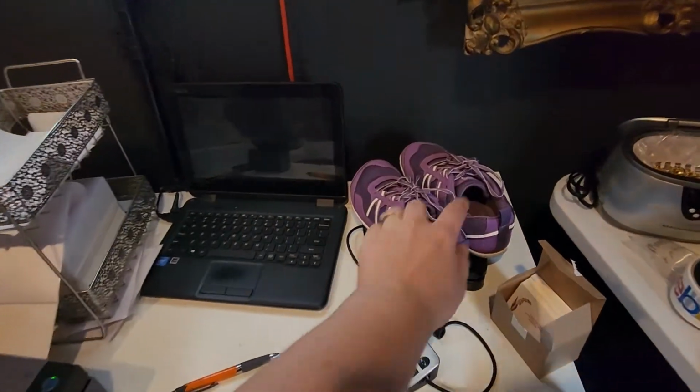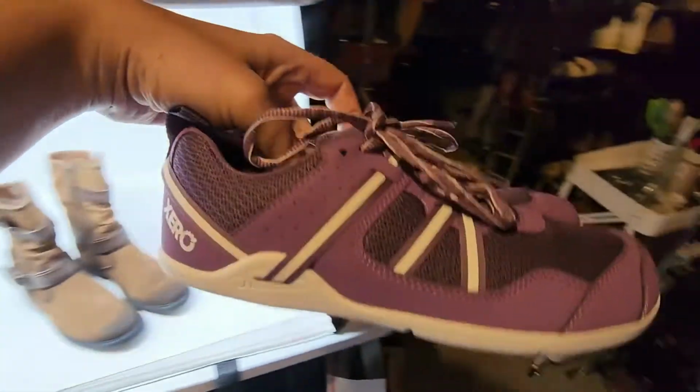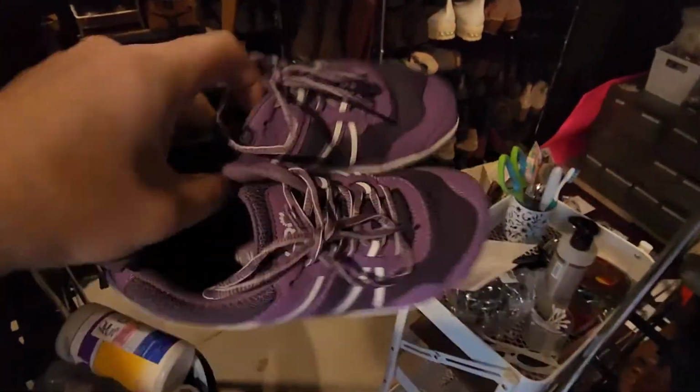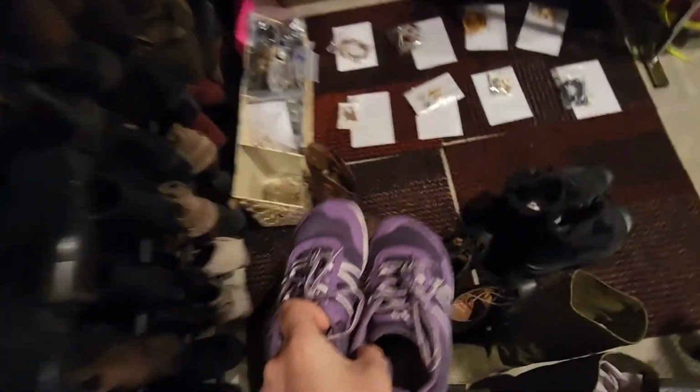There is my haul from yesterday that I already uploaded the video. I put the Zero shoes here because I weighed them to make sure that they were less than a pound. They're in great condition. Purple, sold right away. So, a brand to look out for.